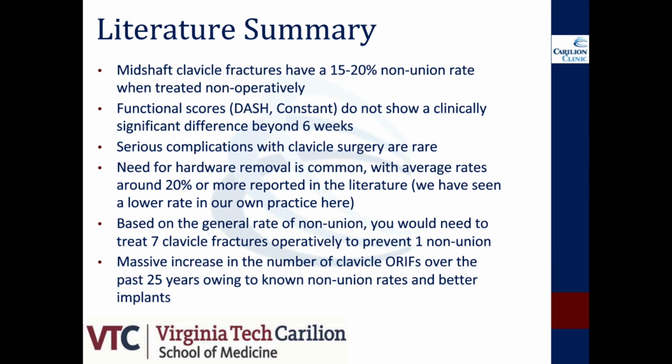How I would summarize the literature is as follows. Midshaft clavicle fractures have about a 15 to 20% non-union rate when treated non-operatively. Functional scores, specifically the DASH and Constant, do not show a clinically significant difference beyond 6 weeks with surgery. Serious complications with clavicle surgery are rare, but need for hardware removal is common. Based on the general rate of non-union, you would have to fix about 7 clavicle fractures to prevent 1 non-union. We've seen a massive increase in the number of clavicle ORIFs over the past 25 years, owing to better implants, and I think the literature showing what the non-union rate truly is with non-operative care.